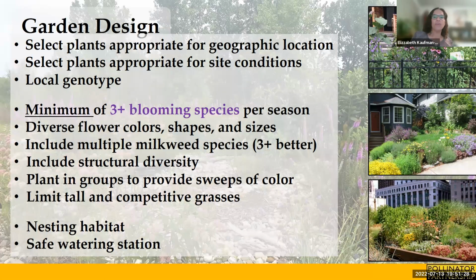And when you choose plants, your blooming species, you want to try and create your gardens. You want to include at least 3 to 5 blooming species per season, as well as plants that are going to get you from season to season. And when I talk about seasons, if we talk about spring, if we talk about April, May, and let's say the first 2 weeks of June, we talk about summer blooming plants, the last 2 weeks of June, July, and August. And then for fall, September, October, and November. Again, this is important because we want to provide consistent resources for pollinators throughout all time.